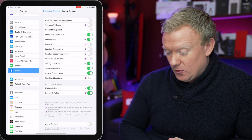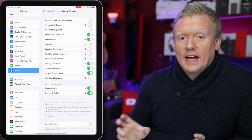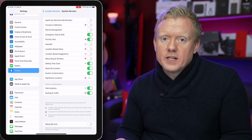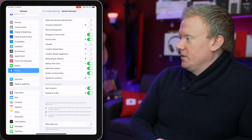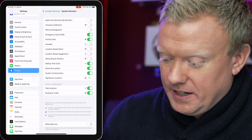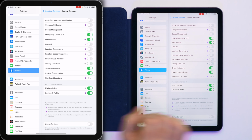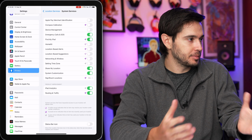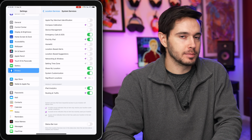Location for networking and wireless may affect Bluetooth and Wi-Fi performance. Also, not going to, because a lot of these have to do with the different configurations, like for networking or Wi-Fi networks in different countries. So if you're not leaving the United States, you don't need to have this on. Yep, same thing for setting time zone. You can just turn the switch on when you travel to a different time zone. Your time zone will update. Turn the switch back off. It doesn't need to be doing this all the time.